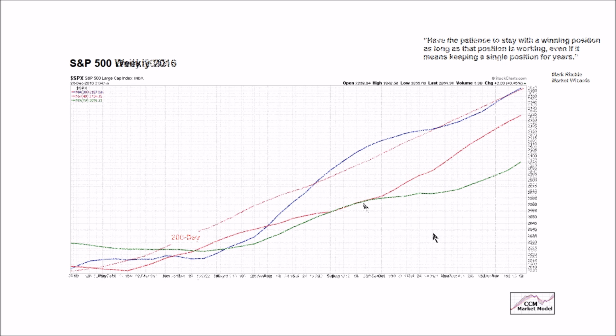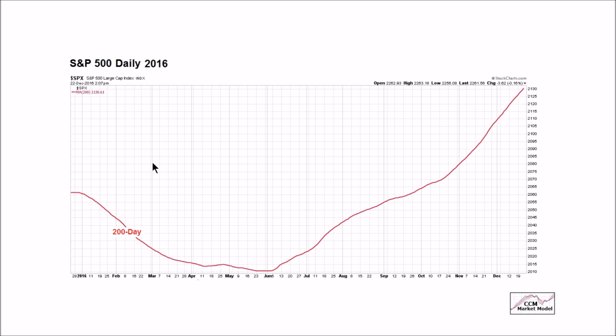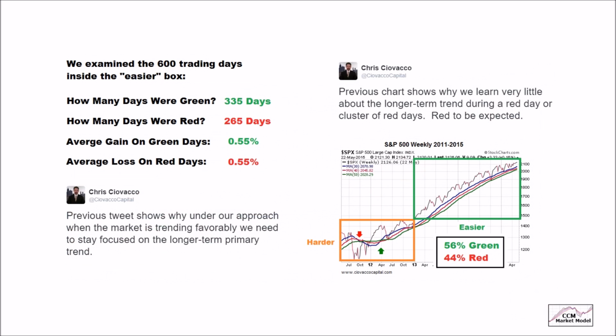still working. Remember, we looked at the 200-day moving average in 2013. How does the 200-day look in 2016? As of December 22nd, it still looks healthy with a nice bullish slope. As we noted last week, another thing that's not particularly easy to capture a gain from A to B is the relatively even mix that tends to occur between green days and red days, even within the context of a bullish trend. This is calendar year 2013 here, and this is the rally into 2015.